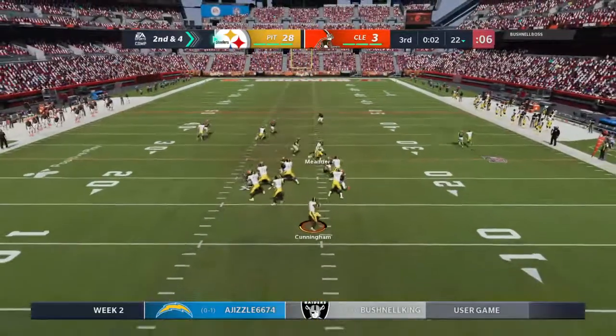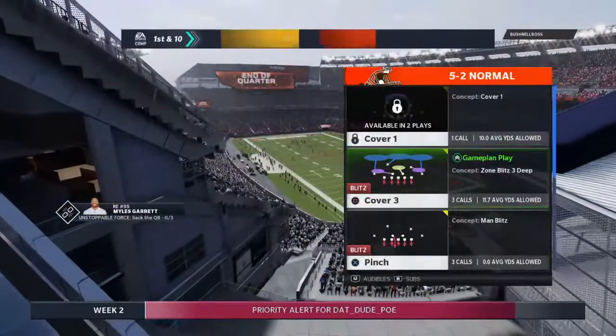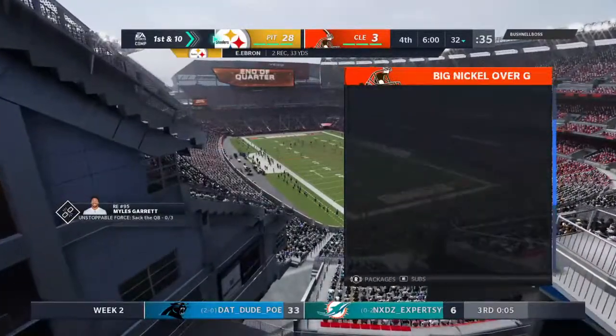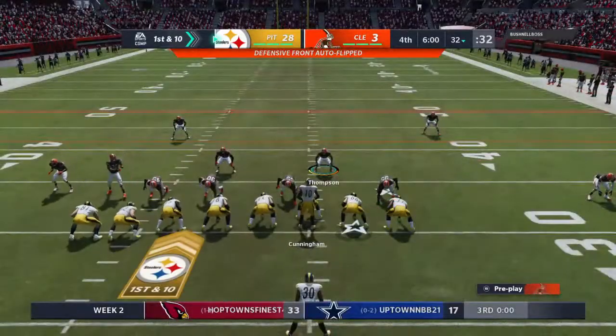Second and 4. And he'll go down, and that will do it for the third quarter of action. And we're back now here in Cleveland. A lot of folks starting to make their way to the parking lot. Their guys trail big here to begin quarter number 4. From the 32 now, here's first and 10.